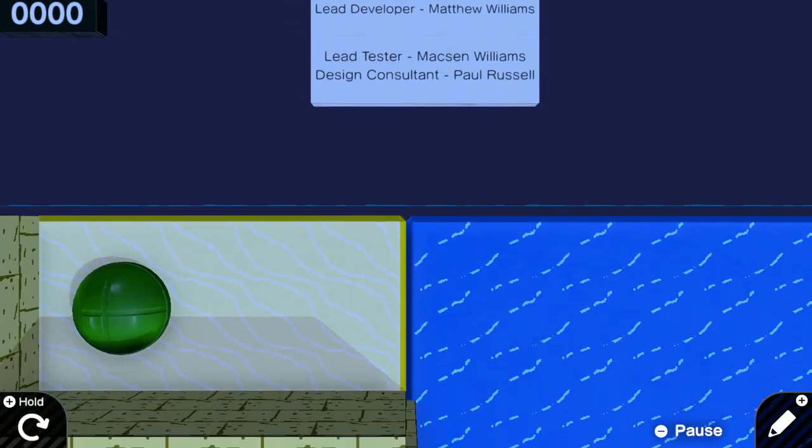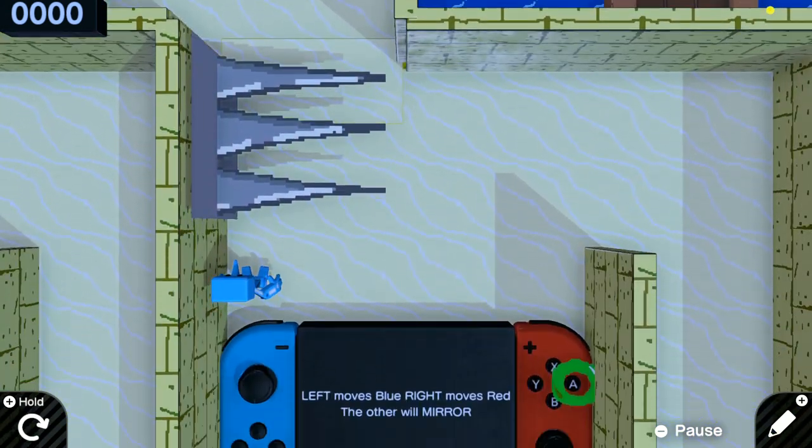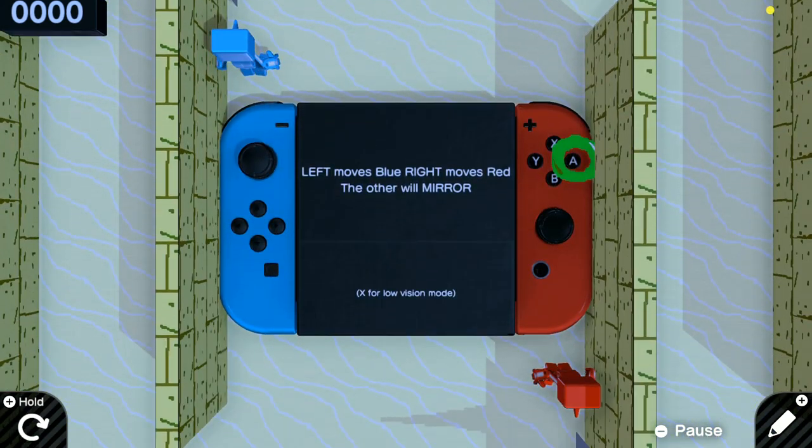This is your introduction to World 1. The swap game Nodon will activate once you've completed each world. You can go through worlds 1 through 9, which will take you quite a bit, just so you know. It's a pretty big game. As you can see here, left moves blue, right moves red. And so this Joy-Con moves blue, and this moves red. But you move both at the same time anyway, so the controls for blue are inverted for red, and controls for red are inverted for blue.